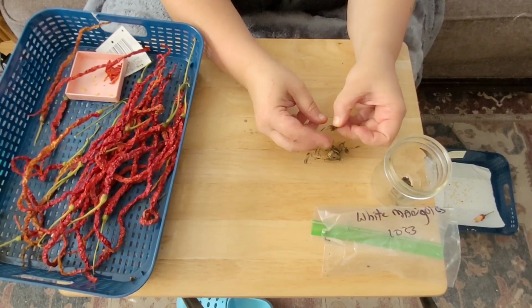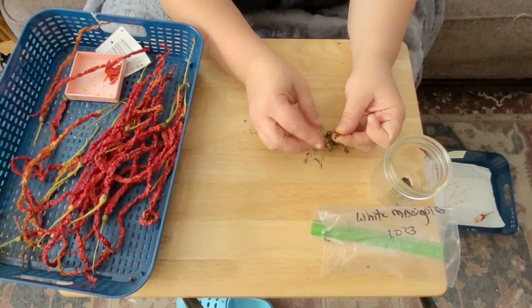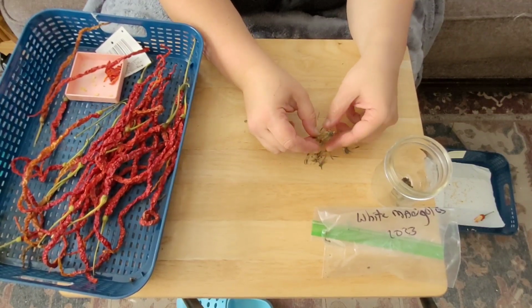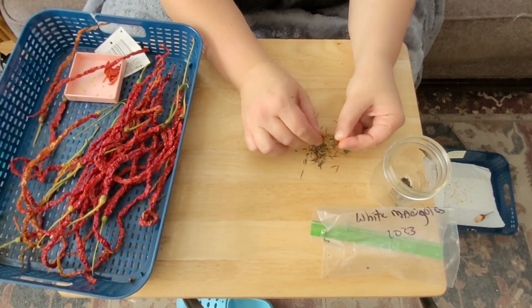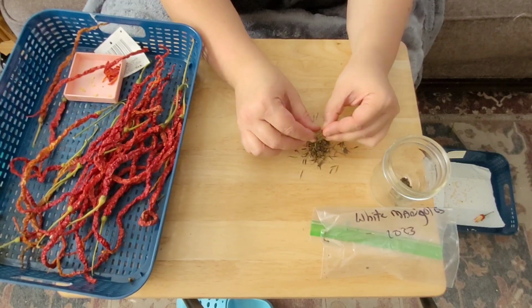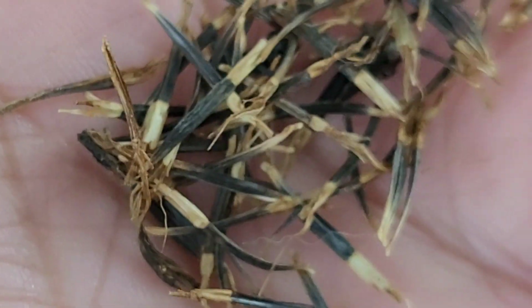They're dark, they're strong, they don't have weird light shading on them. So almost all the seeds I save from this flower head are going to be safe to use and save and share with people. Yeah, this is a really good one. There's a lot in here. See how each petal is attached to a seed?